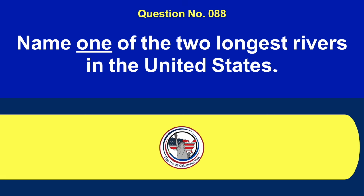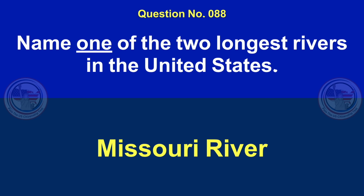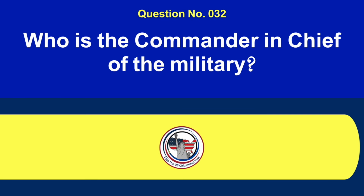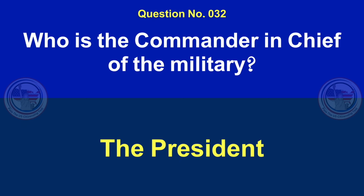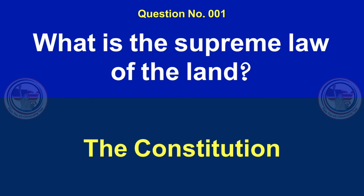Name one of the two longest rivers in the United States. Missouri River. Who is the Commander-in-Chief of the military? The President. What is the supreme law of the land? The Constitution.